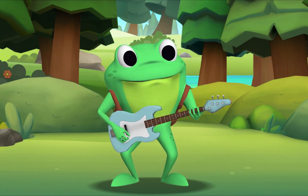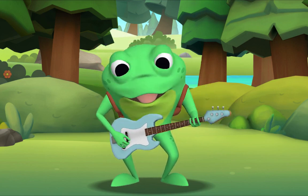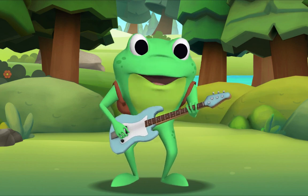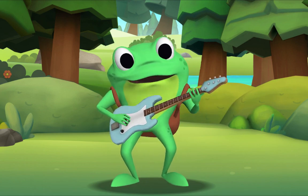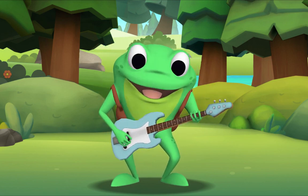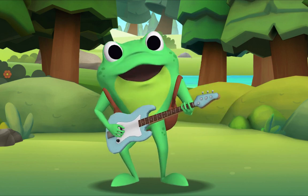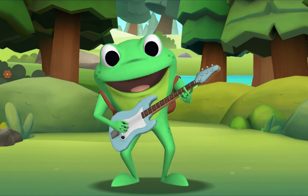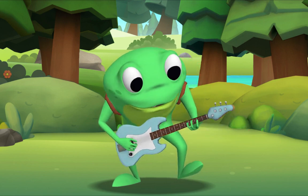Hush-a-bye, baby, on the treetop. When the wind blows, the cradle will rock. When the bough breaks, the cradle will fall, and down will come baby, cradle and all.